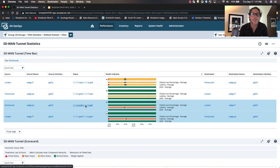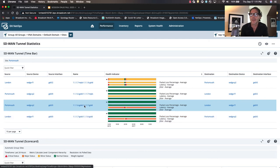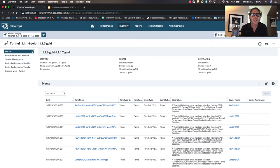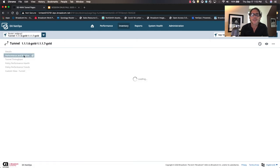And because we want to maximize and optimize the usage of this tunnel for application delivery, within one click, we quickly understand all the events that have occurred over time within this WAN, and then we can drill into very specific information about this tunnel.